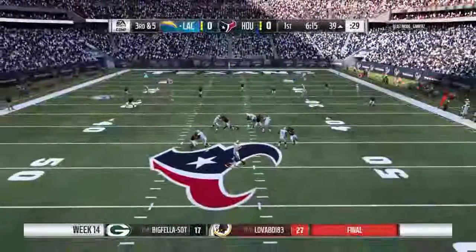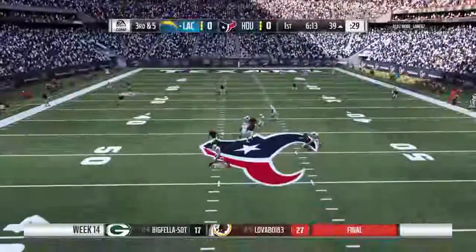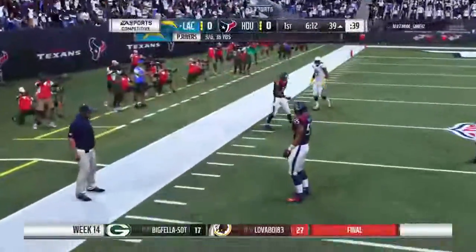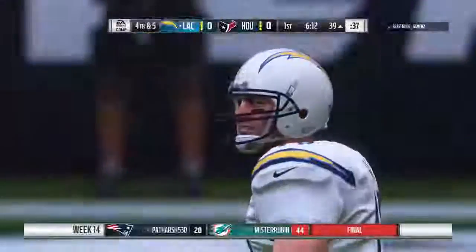They'll throw again. Rivers, dancing to his left. And incomplete. He had nowhere to throw, so he just tossed it away. But that brings up 4th.